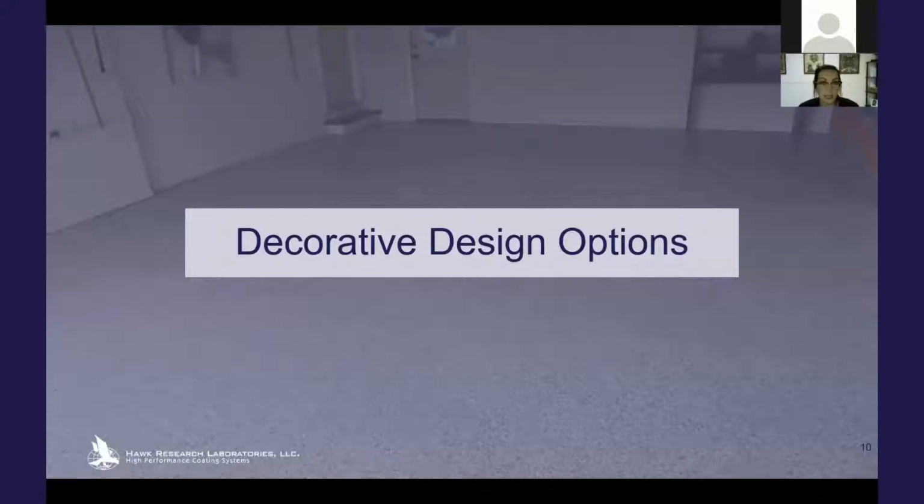In the next handful of slides, I'd like to highlight the 4 key decorative design options within the CreteFx family. This is going to give you an idea of the color range and effects that you can offer to your customer base. These design options are Dream Metallics, Dream Chips, Dream Quartz, as well as traditional solid colors.